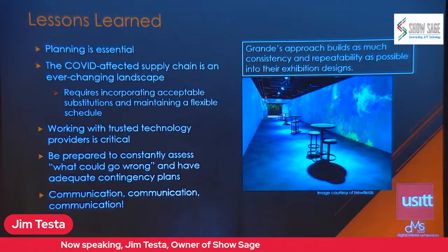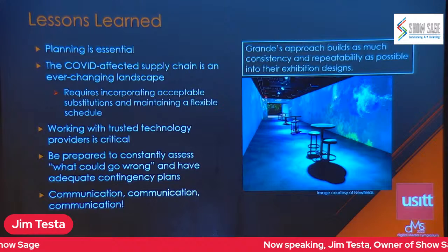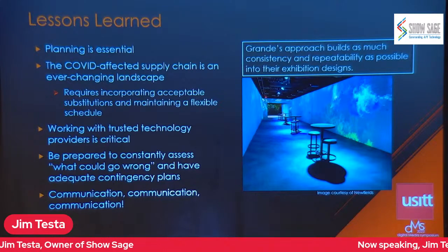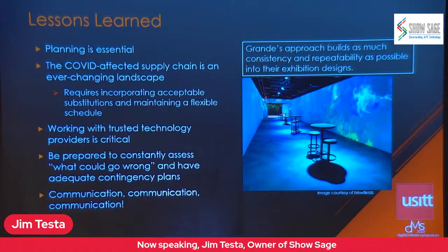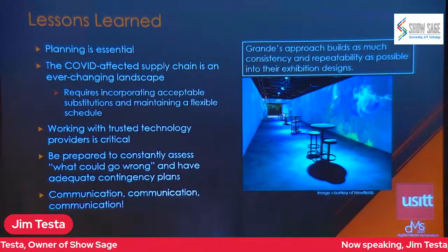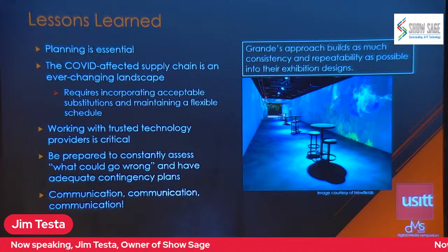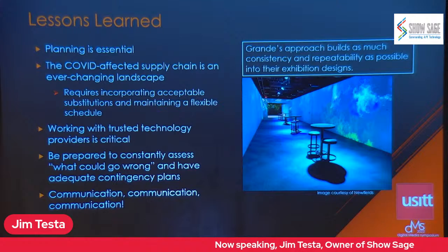Some of the lessons learned. Hopefully, not a surprise, that first one, right? Planning is absolutely essential. One of the things that was a challenge is all of this was happening in the midst of the pandemic. So we got involved in late 2020, right? About this time, 2020, and all of the equipment aggregation started to happen in the first quarter of 2021. Yes, exactly. Lead time on graphics cards is how long?